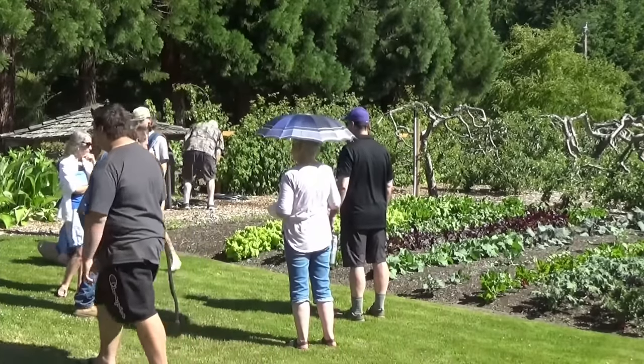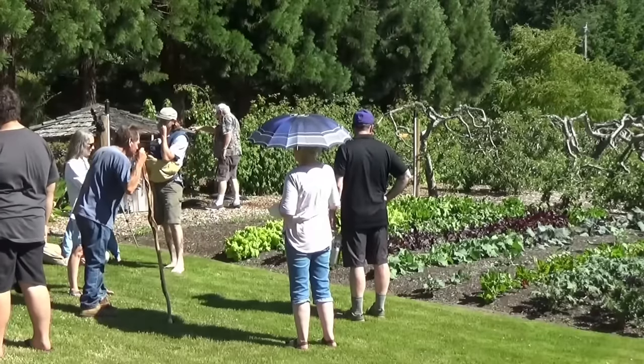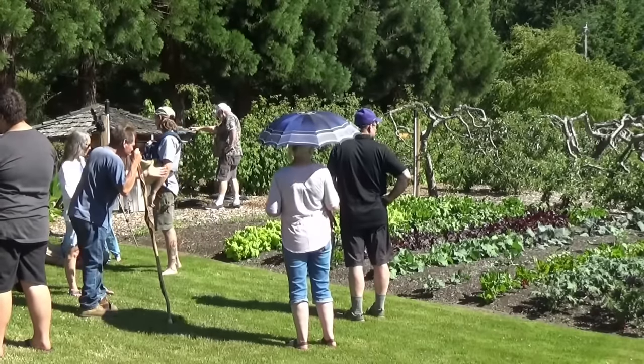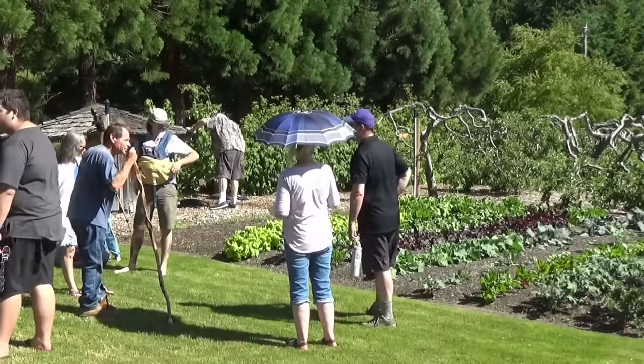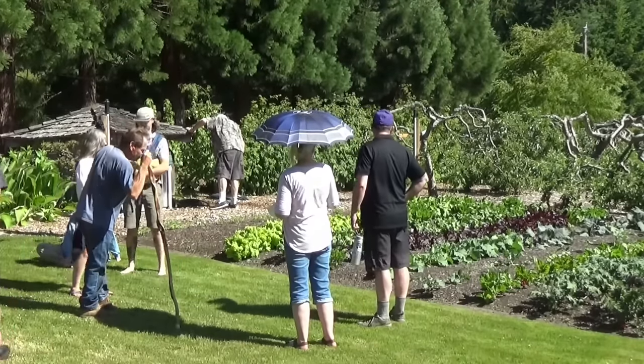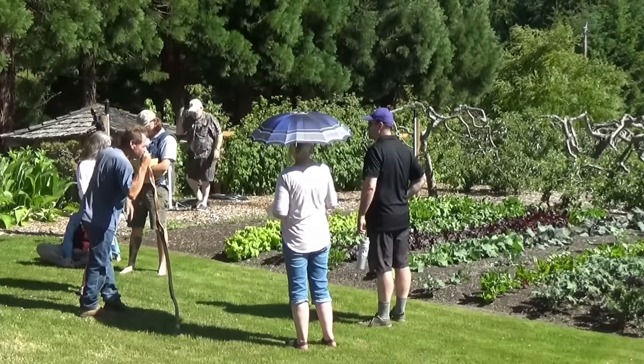I think these plants are healthy. You could tell by looking at them, and then you can see what they're growing in. Nothing but composted wood chips. It's just awesome. The soil below is always being fed by this stuff on the top, so it's always upgraded.